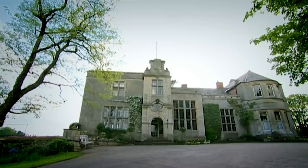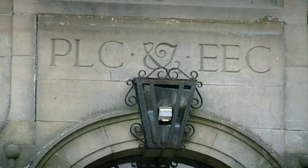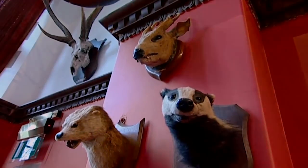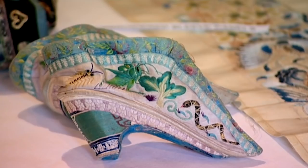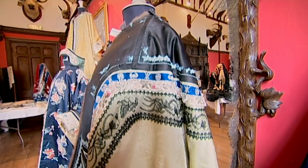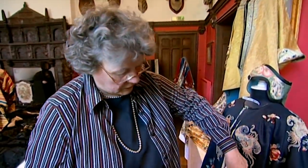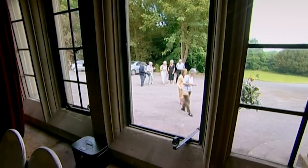It's early spring and the start of a new tourist season at Burton Court. Here we are, some of the things that we've shown over the years. These are some of the Chinese things. This is a mandarin coat. It's an ermine-lined one. It's got a beautiful embroidery on the sleeve.